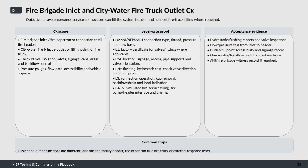The inlet and outlet have distinct functions. The inlet is designed to fill the facility header, while the outlet is intended to fill a fire truck or an external response resource. Understanding this distinction helps avoid commissioning errors that can impact emergency readiness.